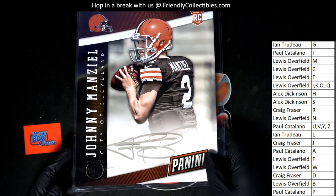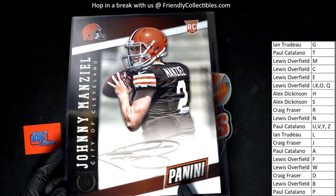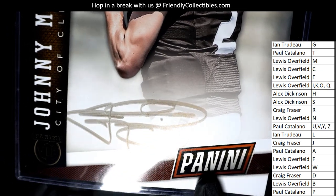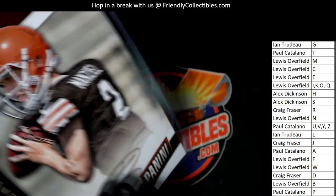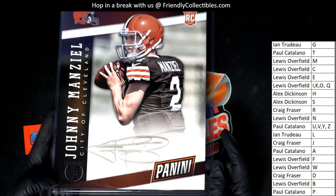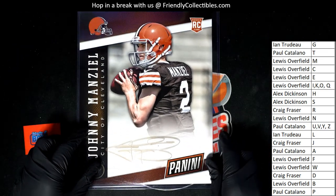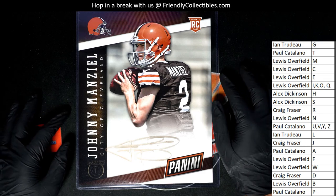Wow, that's really cool. Surprise, surprise. Mr. Johnny Football. He always has a cool autograph. We've seen his stuff come out before. Very, very special VIP Panini type of thing going on here. And you know, it's a rookie card. It's an autograph rookie card of Johnny Manziel.